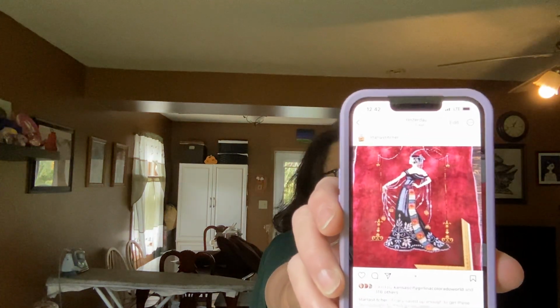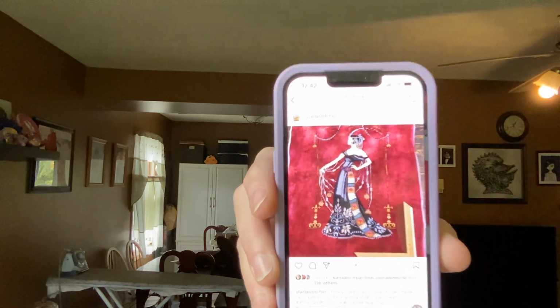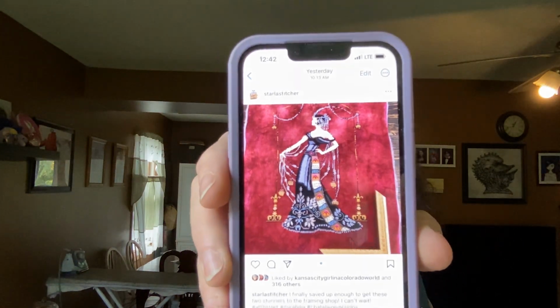At the Met, I told you I was going to do it on this blue fabric, but after talking to Julie from Kansas City Girl in Colorado World, she was telling me about a person that she follows who did it on this like red color. Starless Stitcher. Look at that. That's her Instagram. My phone is making it look brighter red than it is in her picture. I mean, you can tell how washed out her skin is.